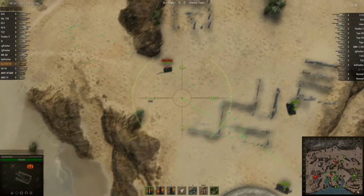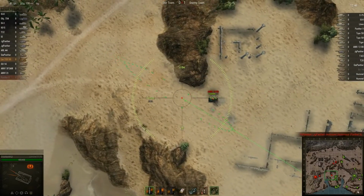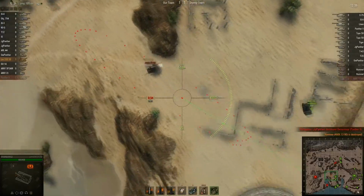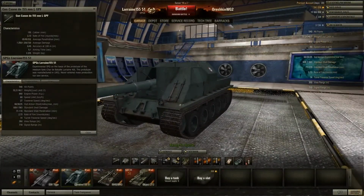The Lorraine 155-50 is one of the best Tier 6 tanks. This self-propelled gun will definitely be added to champion companies, and we're betting you'll never want to sell it. The next tank in the French SPG branch is the Lorraine 155-51. It is quite similar to its predecessor.